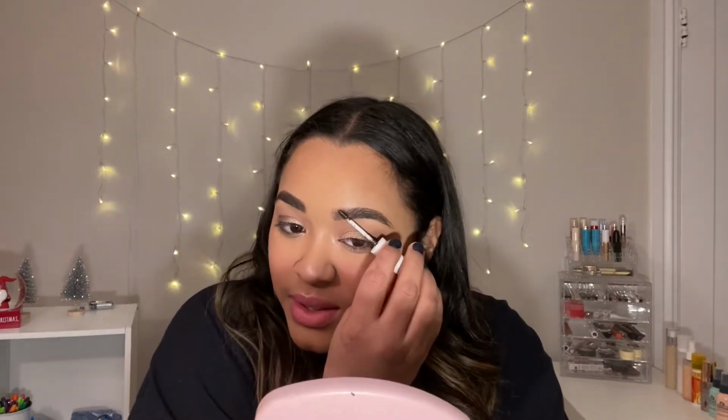And I don't recommend it for beginners, or honestly, I don't think it's the best brow gel I've used, but if you have it, try it again. It works. It's just scary.